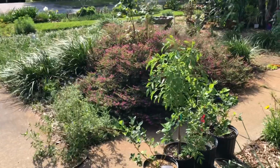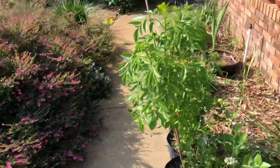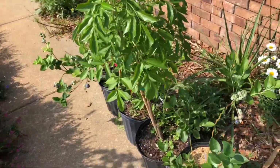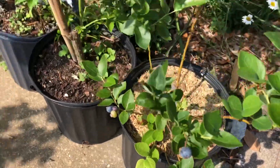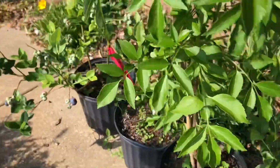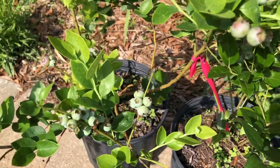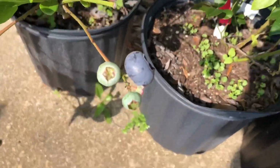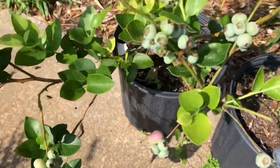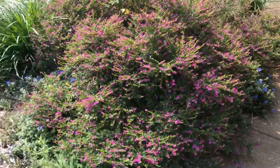Okay, so let's go and check out what's happening in the garden this morning. I have got some blueberry bushes that I bought at the garden event, and look at the blueberries on there. These are Emerald and Farthing. So I wanted to show you these, and look at the size of the blueberries already. These bushes are loaded, so I can't wait to get those out in the curbside garden.